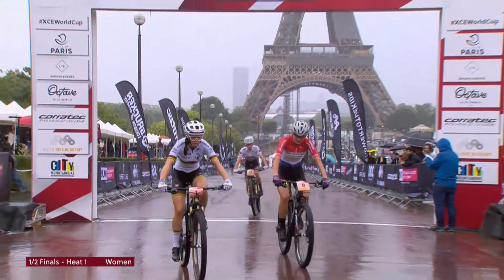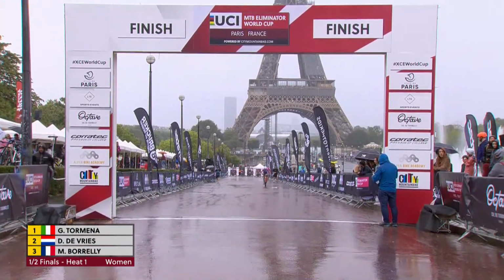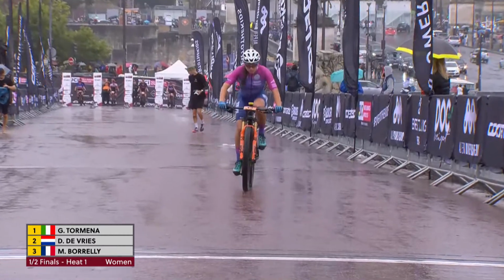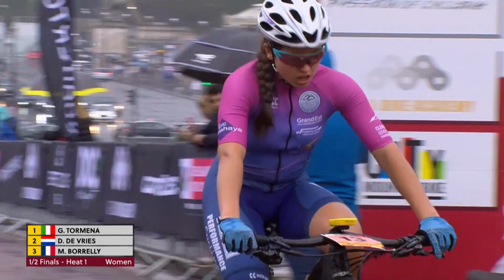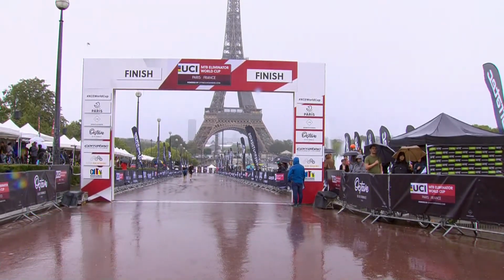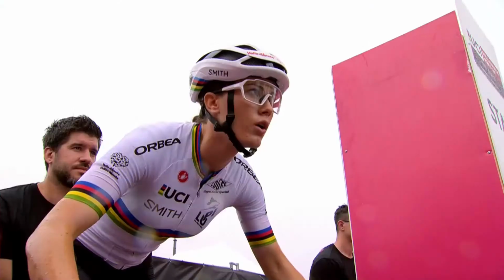But I think it is going to be the case that Didi De Vries goes through with Gaia Tormena, with Margot Borrelli and Alice Imber, the riders who are going to be eliminated into the minor finals. So they are going to be fighting it out for the positions from 5th down to 8th, so 5th, 6th, 7th, and 8th. And then the final will be our top 4 riders.